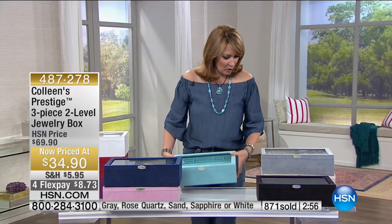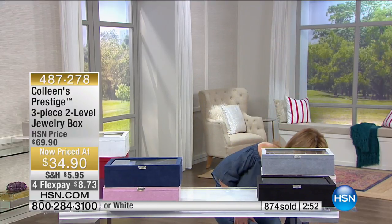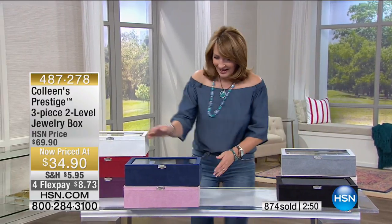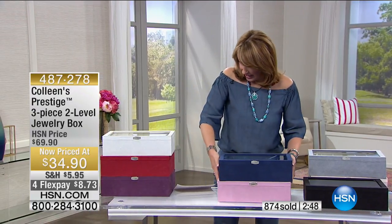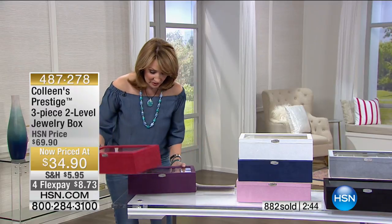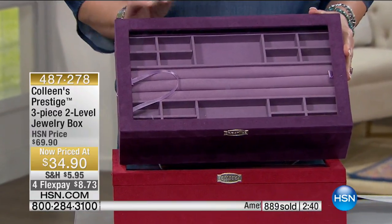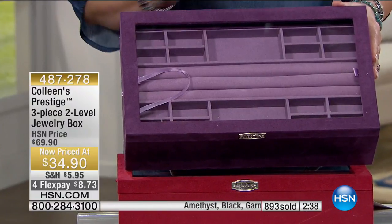Aquamarine just sold out. Oh, bye-bye to the aquamarine. So we'll just put that over here for now. Bye-bye to that one, love. Okay, amethyst, last call, is going out here. Let me just show you that real quickly before it sells out. It's beautiful if you love your purples. Wouldn't it be fun to put all of your purple jewelry in here? Your amethyst, anything you have.